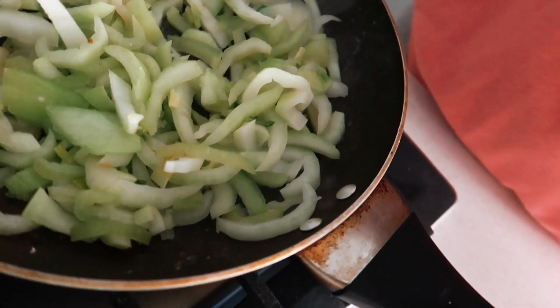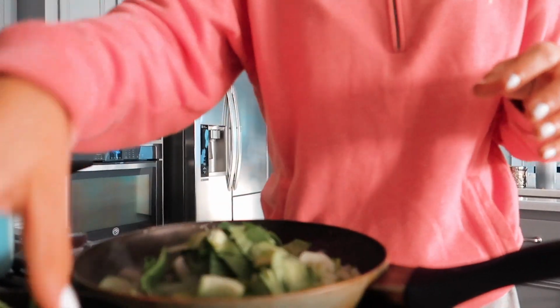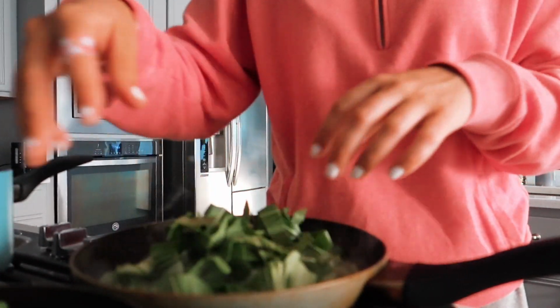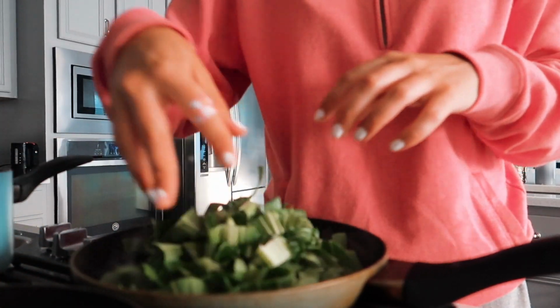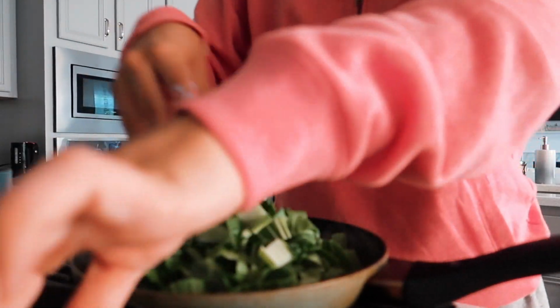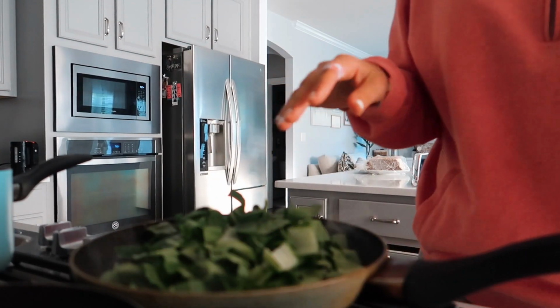So these stems are looking good. So I'm gonna add in the leaves. I guess that's why, obviously, they make you cut them up and keep them separate, because the stems do definitely take longer than the leaves. I love bok choy. We actually eat bok choy a lot. This is gonna wilt down, don't panic.